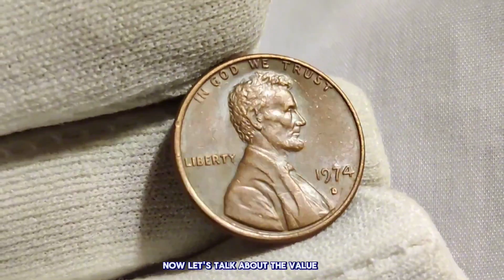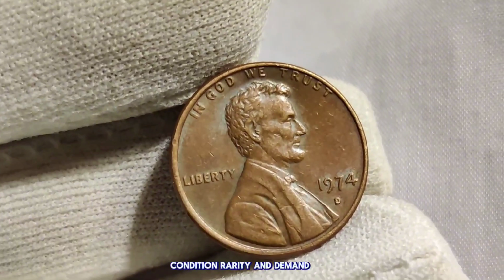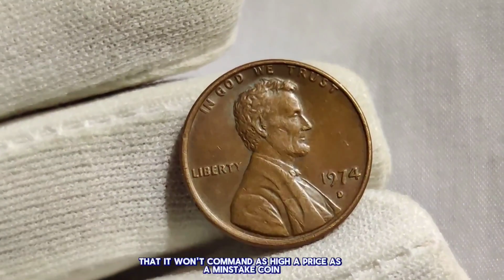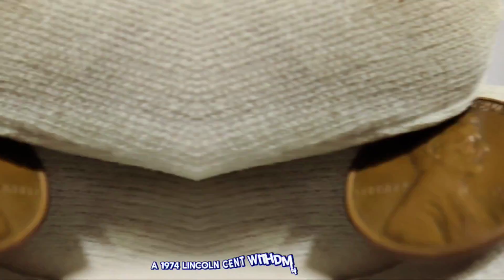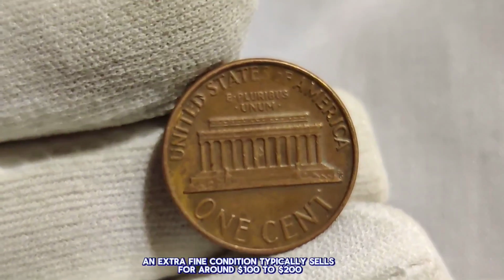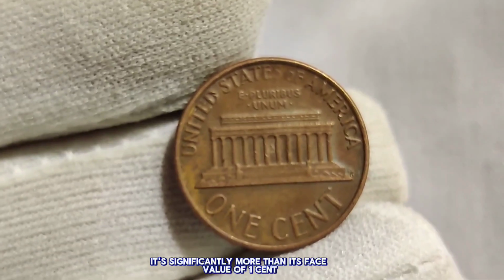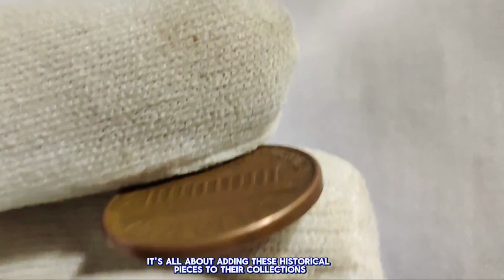Now, let's talk about the value. The value of any coin depends on a few key factors: condition, rarity, and demand. Since this coin is in extra fine condition, it's important to note that it won't command as high a price as a mint state coin, but it's still quite desirable. According to recent market data, a 1974 Lincoln cent with D mint mark in extra fine condition typically sells for around $100 to $200. While this might not seem like a lot, it's significantly more than its face value of 1 cent. For coin collectors, it's all about adding these historical pieces to their collections.